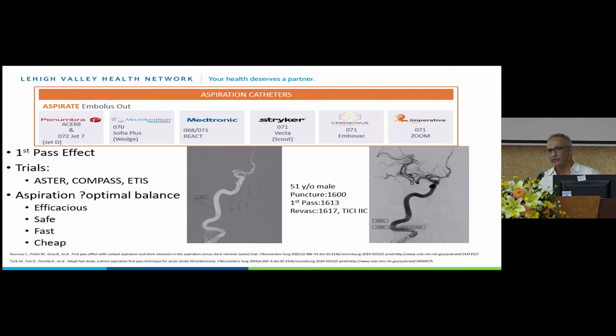ADAPT, when it first started being reported on and developed, and we started getting clinical experience. We were essentially seeing in the literature and in our tables a time of about 37 minutes from puncture to recanalization. And with these larger bore catheters, we could see the power of them.